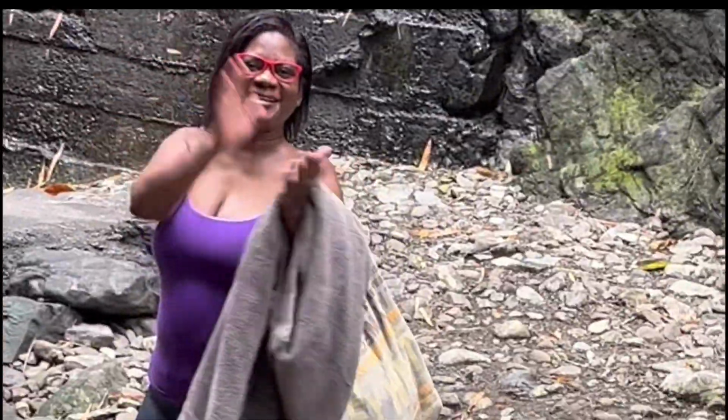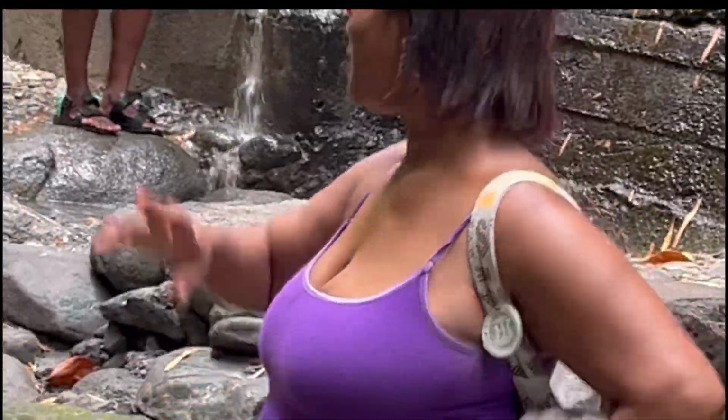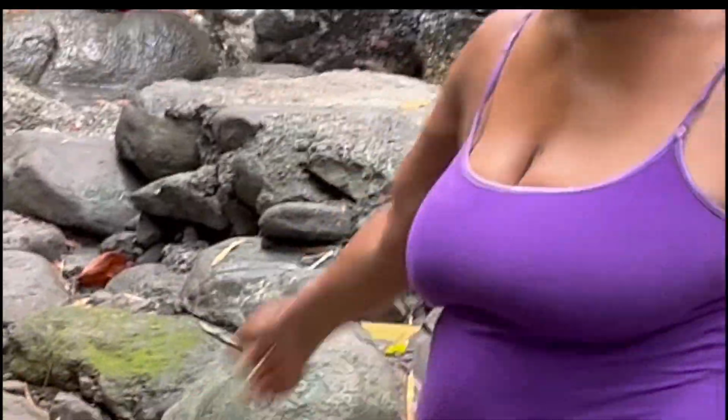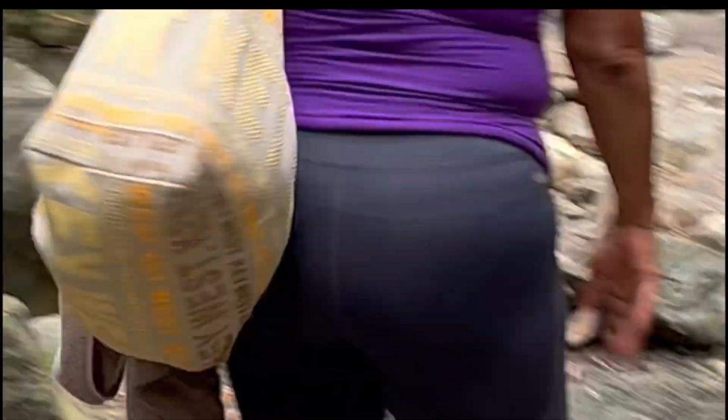Yes guys, we are here at Bath Fountain. Beautiful natural water, so we're going to have some fun, enjoying it. Alright, we have other persons here, and we are going to join them. Come on, come on. Oh, I can feel the heat already in this water.